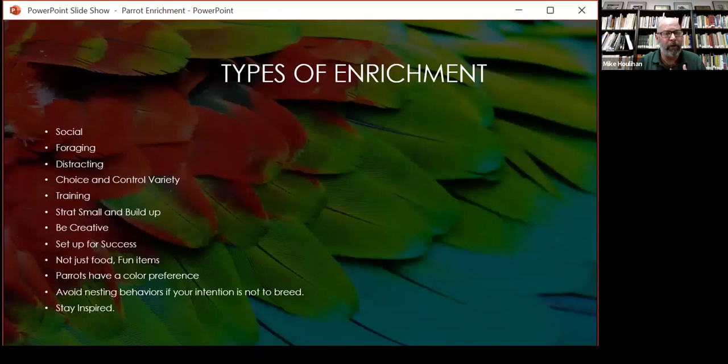Being creative, we need to come up with that variety. And again, studying natural history is a way to find that creativity. You may come across research that is very new or from many years ago that will tell you this bird in particular did this thing in the wild. Hey, that's a great idea. We could utilize that for enrichment now.